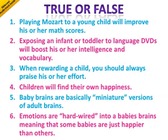So, when rewarding a child, you should always praise his or her effort. Take a quick second, true or false with that one. Praise his or her effort. Excellent. We are all over this one. So a lot of truths have popped up. That is a true statement.